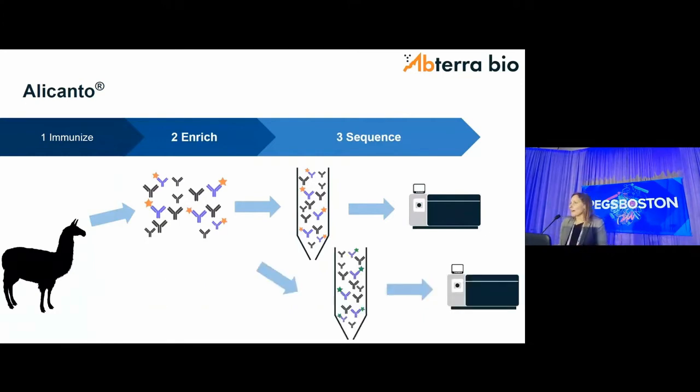But what's really nice about having a large animal and being able to get lots of serum is that we can split this and parallelize our proteomic analysis and look at different targets in the same experiment. So in this case, I want to take a sidetrack into a project we did where we immunized with a multi-domain protein, and then we pulled out antibodies to the whole antigen, antibodies to just domain 1, and then antibodies to just domain 2, and look at what we get out of that.